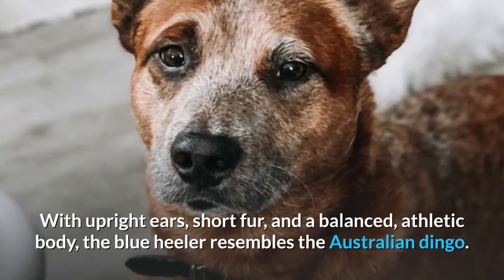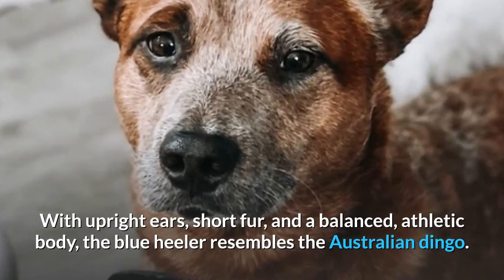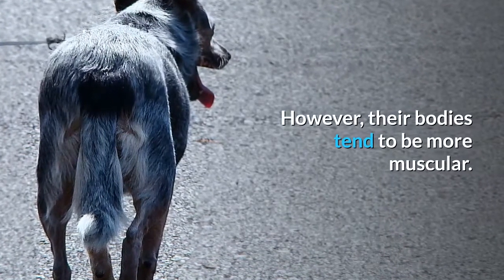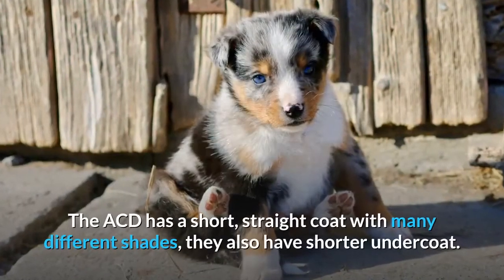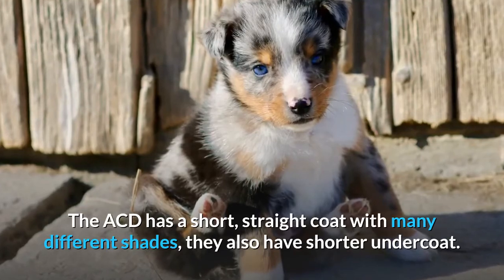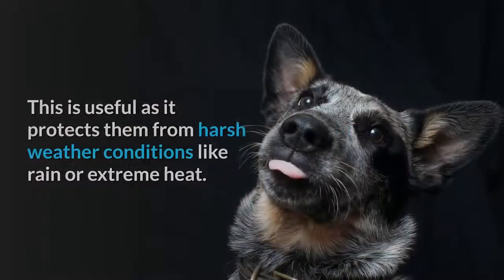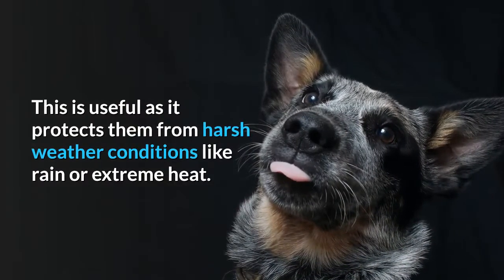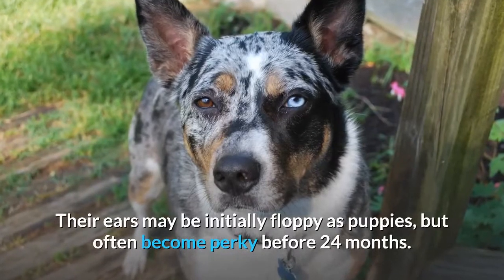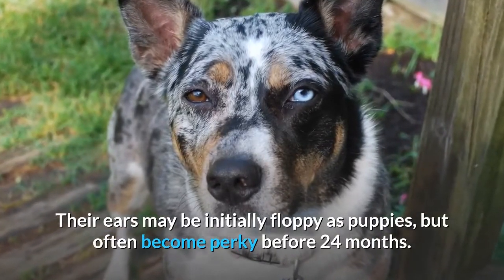Appearance: with upright ears, short fur, and a balanced, athletic body, the Blue Heeler resembles the Australian dingo. However, their bodies tend to be more muscular. The ACD has a short, straight coat with many different shades. They also have a shorter undercoat. Their fur is relatively rough to the touch. This is useful as it protects them from harsh weather conditions like rain or extreme heat. Their ears may be initially floppy as puppies, but often become perky before 24 months.